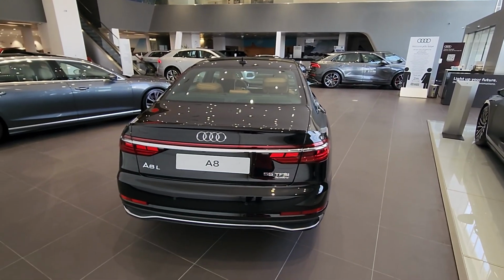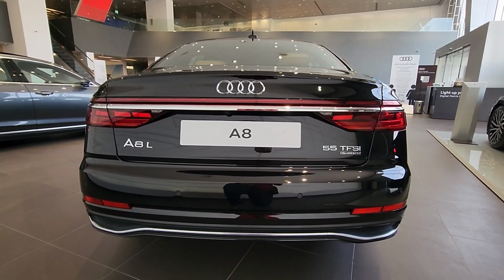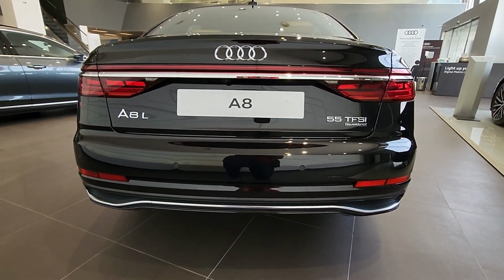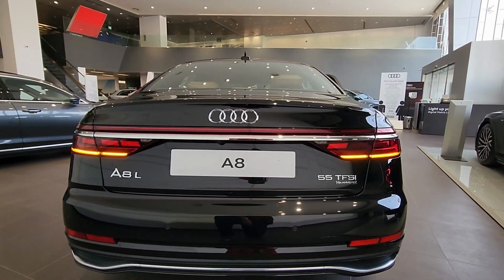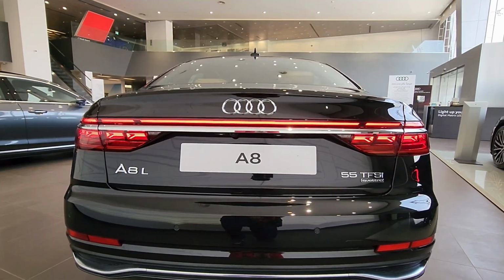Then moving to the back, this is where they have done a few changes as well. They have added new tail lights, and they have added a new bumper as well. I don't see a lot of changes, so it's a very small minor change, but the tail lights do look definitely different. And when I unlock the car, you can see the tail lights will also do their dance, which look really good. And that's how they look as well.